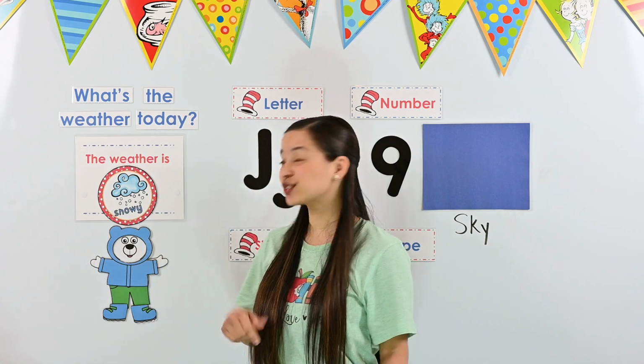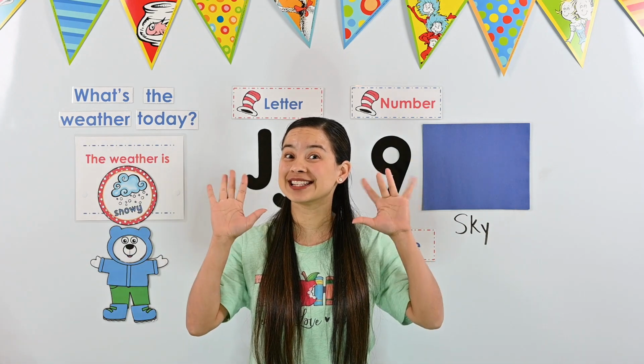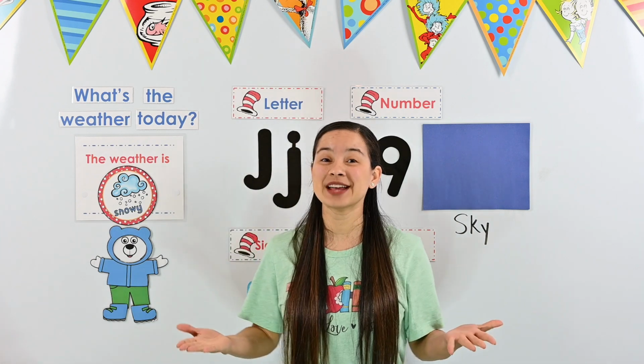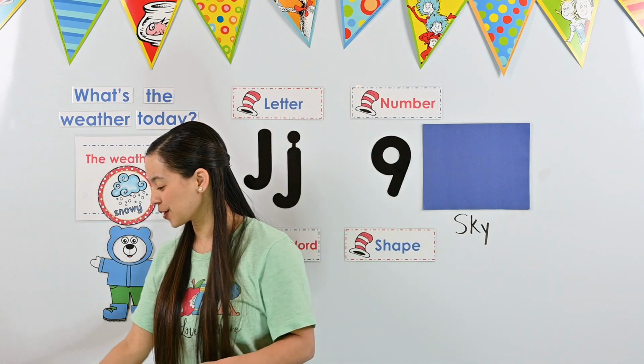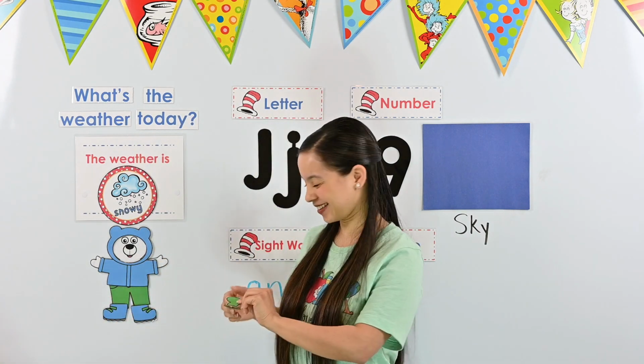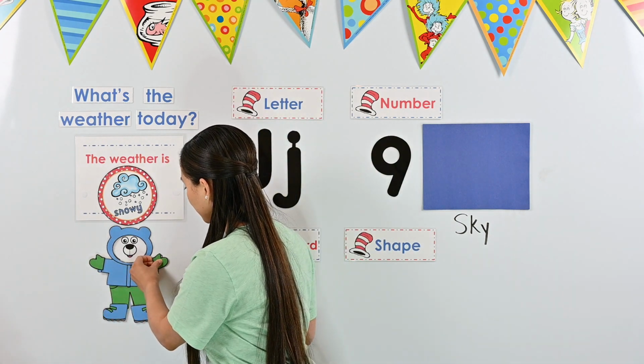Hey, Perry is almost done getting dressed for a snowy day. He's missing something on his hands. What does Perry need to wear on his hands on a snowy day? He should wear gloves or mittens. Perry has mittens, so we'll put the mittens on Perry. What color are his mittens? They are green. Let's put the green mittens on Perry, and then he'll be all dressed for the snowy day. Great work, friends. You helped me get Perry dressed for the weather.